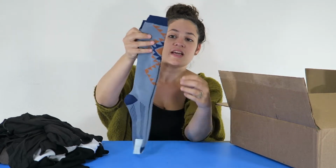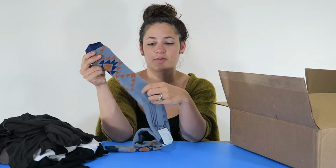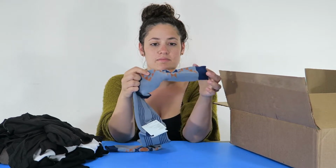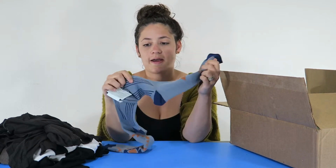I got some socks and I thought these are just going to be regular tube socks because I just thought these would be fun to wear around the house or with my boots on a cold day. They're thicker, has a fun, whatever you call this print. It's like everywhere. I'm kind of over it, but it's still cute for socks.